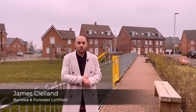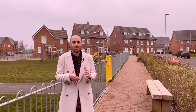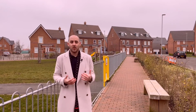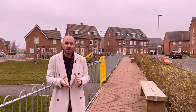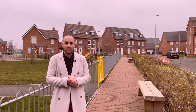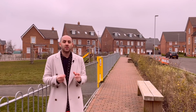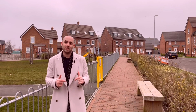Burntwood has been named as one of the UK's top five safest medium-sized towns. And as a resident myself, I couldn't think of anywhere better to call home and raise a family. Burntwood has changed a lot over the years, but one thing that hasn't changed is the fantastic community spirit and the friendliness of its residents in this wonderful little town.